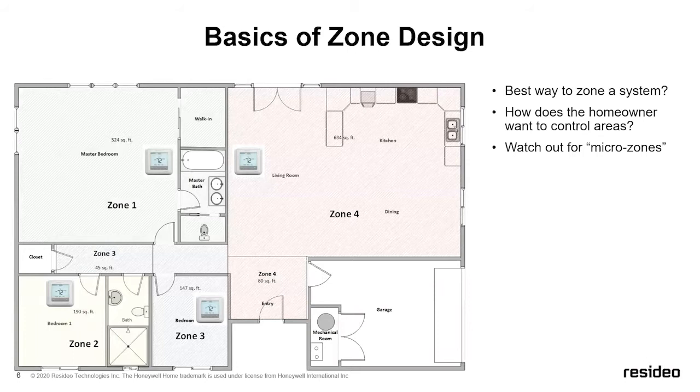When you're looking at the basics of zone design, just like with forced air, you really want to start with a heat loss calculation to identify what your loads are in each area. But really, a lot of times it comes down to, what does the homeowner want? So when you're doing a design, make sure you're having those conversations with the homeowner. You know, how do they want to control an area? What areas do they want on their own thermostats? Do they want to break every room into its own zone? Do they want to combine?